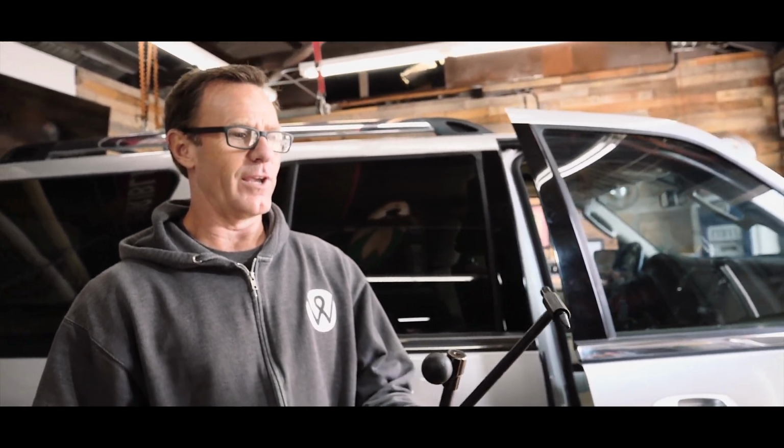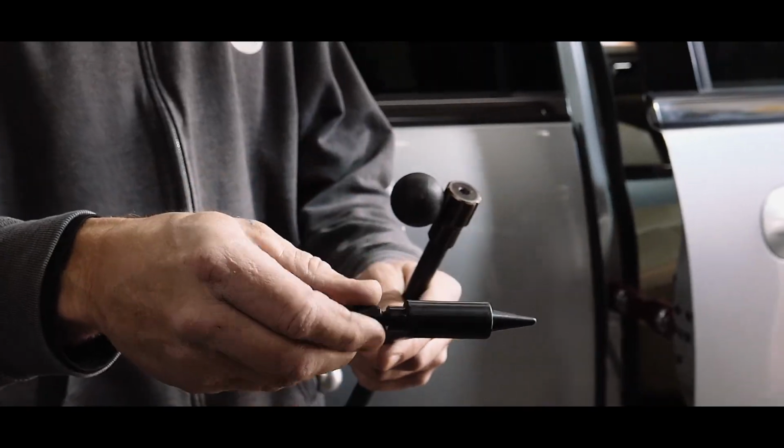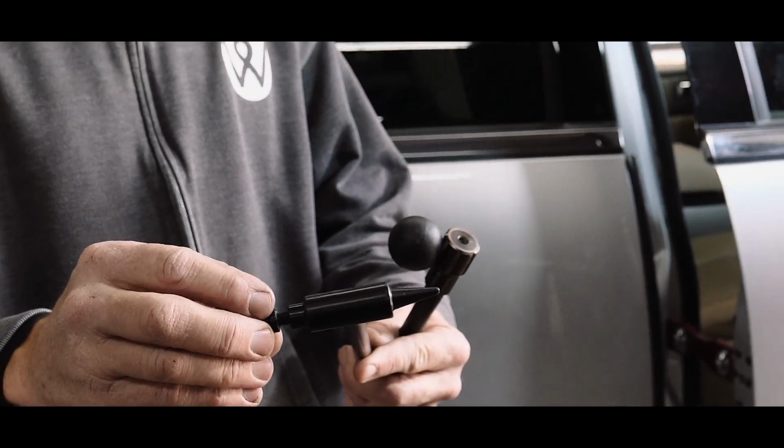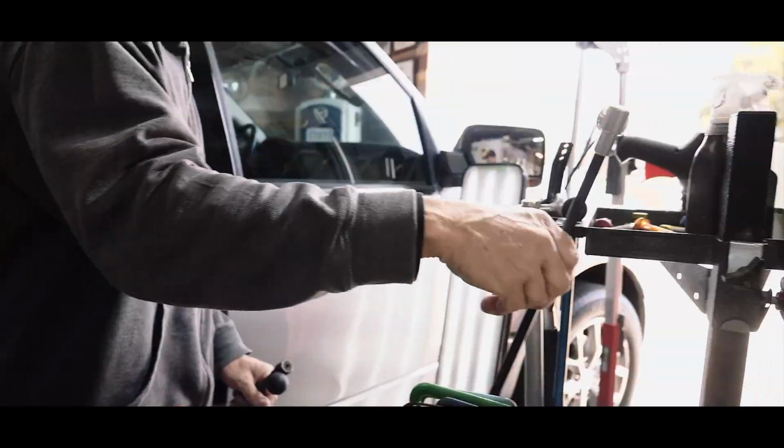And that's a good thing then. It's just part of the stick. If it did wear out, you'd probably lose it. Actually, you could take it off. There's an Allen head inside here. But this is not a replaceable tip, so you can't do that. Only this side is. Yeah, great, great tool.